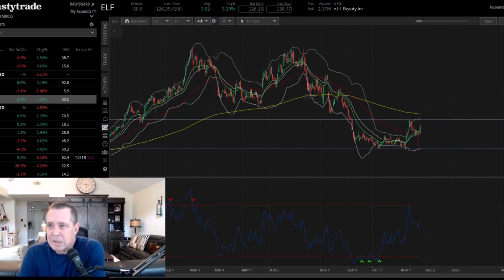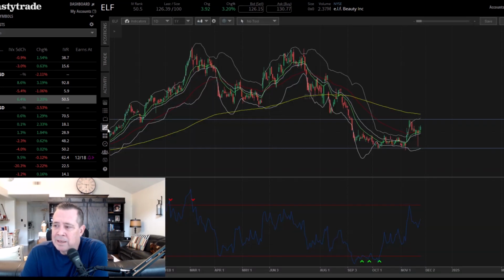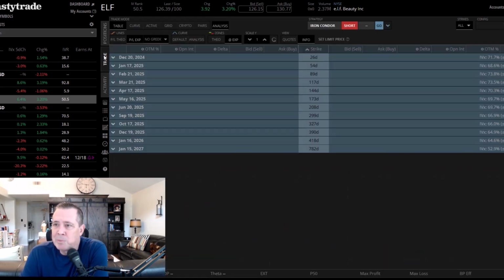All right, guys, let's look at the position sizing in the stock ELF Beauty. First of all, what we're going to do is a put credit spread, because look at the chart. It's way down. The RSI is about in the middle, but year to date it's down. The fundamentals in ELF are great. Look at the financials, the revenue versus net income and the balance sheet, all very good. And so I want to go long.